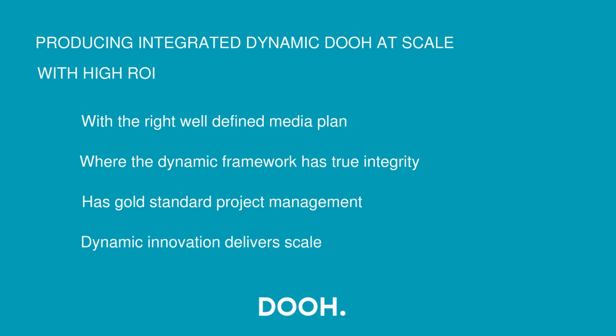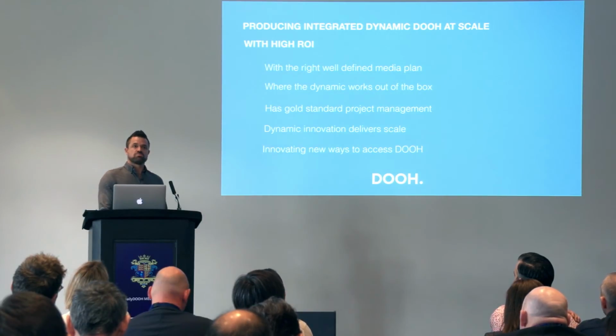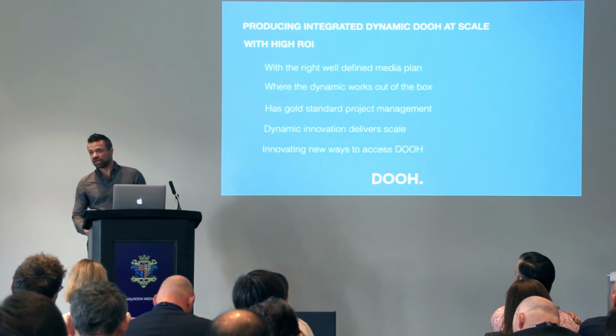It can work where dynamic works out of the box. Obviously, if you're going to produce dynamic campaigns at scale, they need to work out of the box. They need to have technical integrity, so you don't need to support them manually, support the activation of the campaign itself. And you have to have gold standard project management. We spend more time supporting the client and going through the account managements and several meetings than probably actually spending time producing these interactive programs effectively.